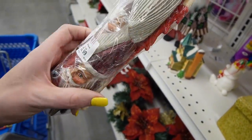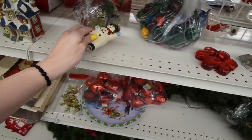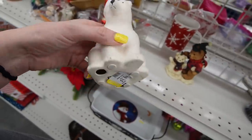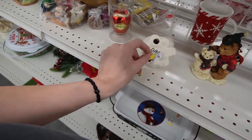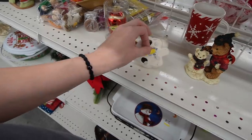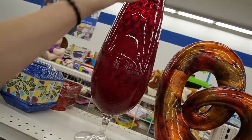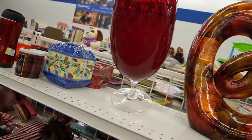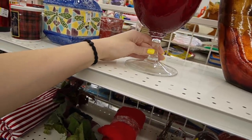There's a Santa in there. There is made in China. There's a flocked bear. I'm curious what he has on his bottom. Can we peel it? Yep. Oh, Dave. That's Dave's flocked polar bear. It's quite the impressive piece. That's kind of an optic pattern to it. This right here is just a manufacturer's defect.